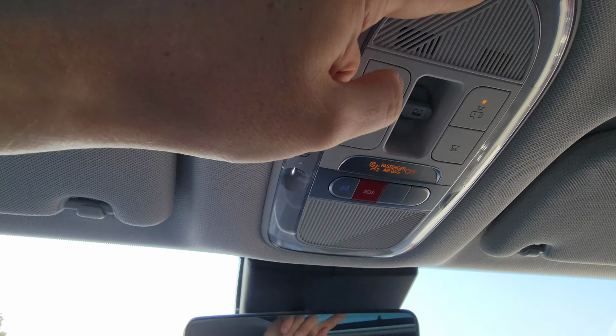So snow, normal, economical mode. Advanced cruise control, where you can set up the distance and stuff like that. There's where your voice recognition, Bluetooth, and all the other modes control. There's some kind of paddle shifting, probably for acceleration and stuff like that as well.